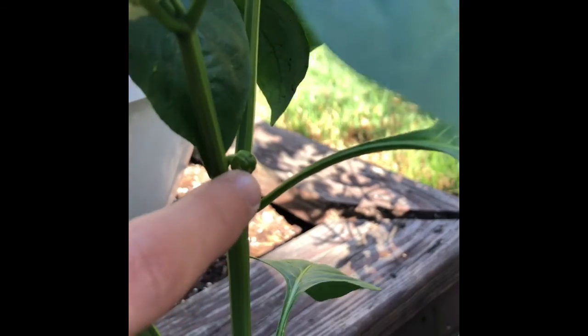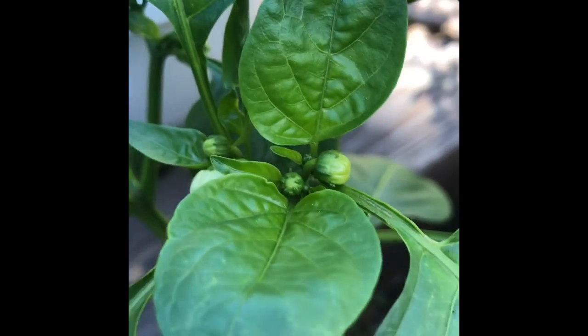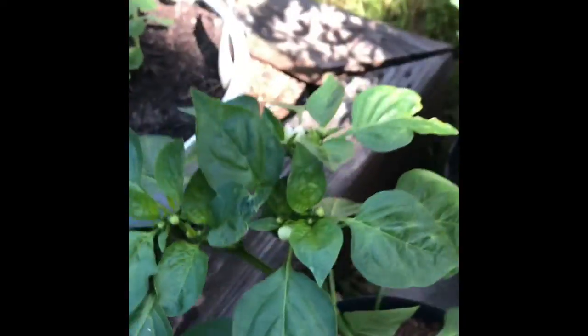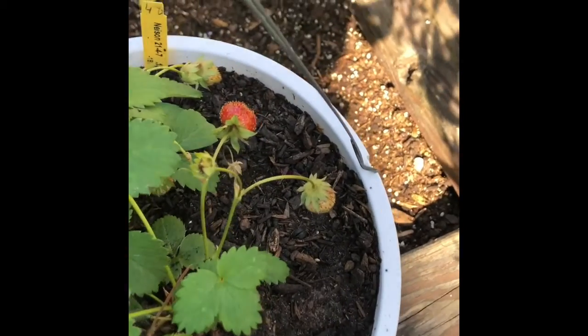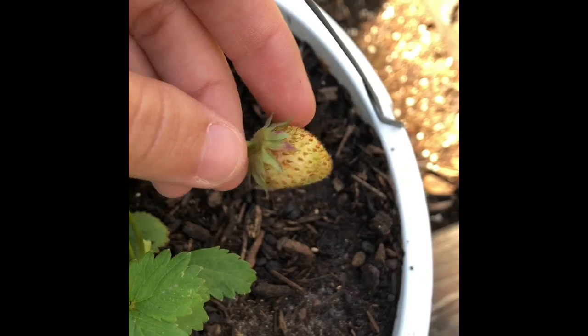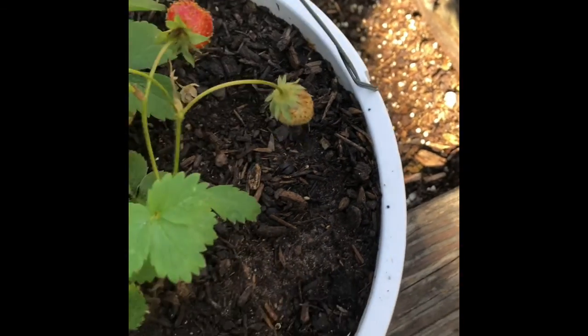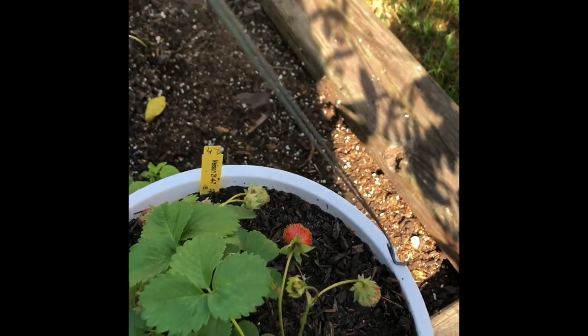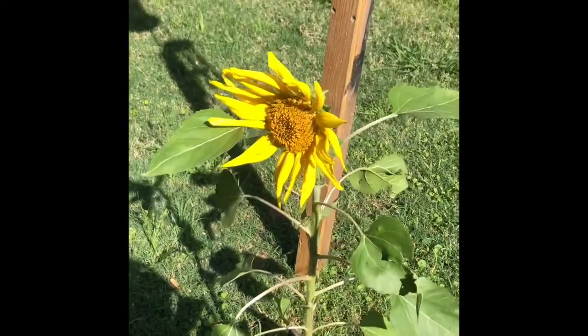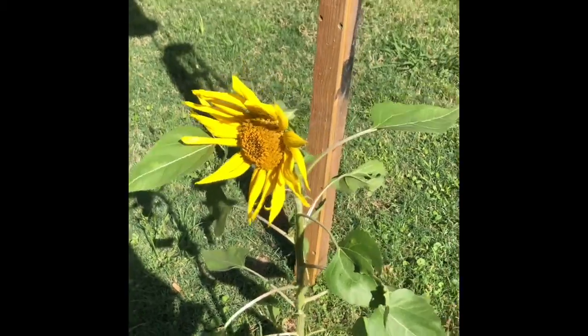But if you look closely, can you see this? This little ball right here, and some of these up here. These are where the peppers are gonna grow from. So those are tiny little peppers forming. And then I have strawberries. So you can see this one is pretty red. And then some of them are just teeny tiny and they're turning red. So I'll eventually get to eat them, which I love strawberries. Do you like strawberries?